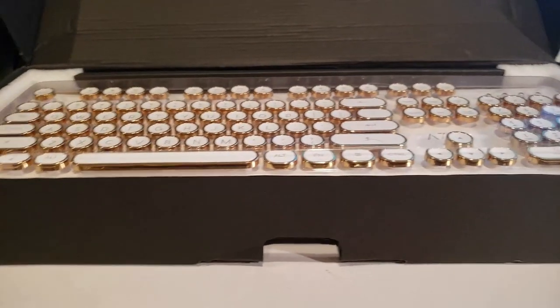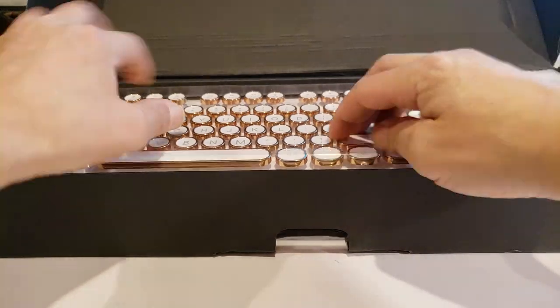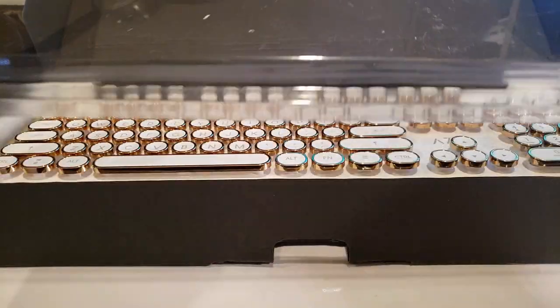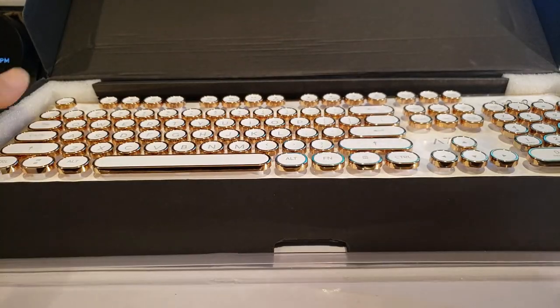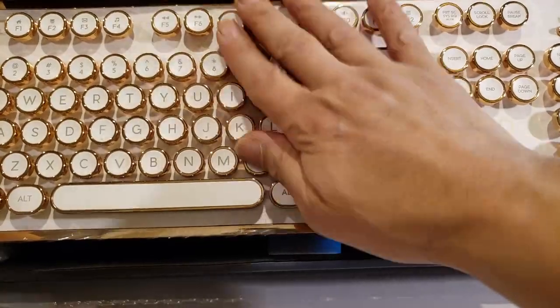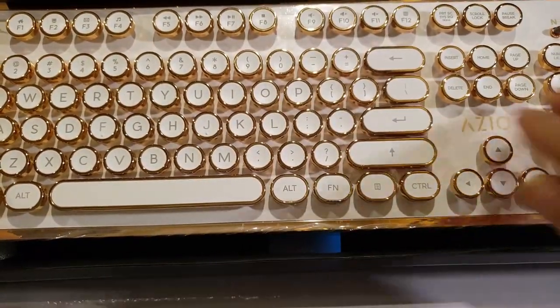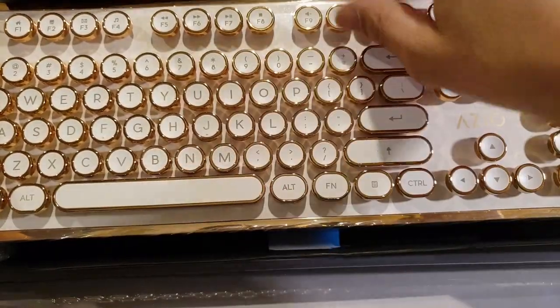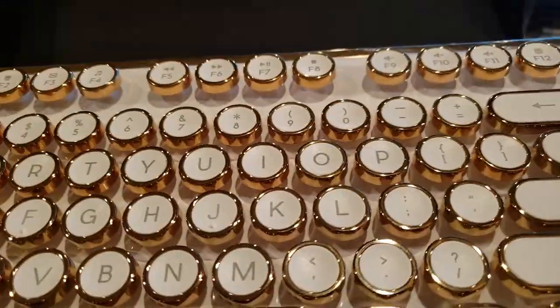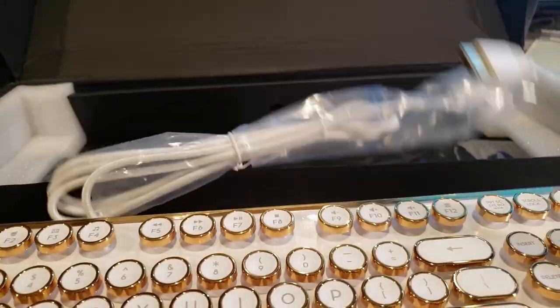All right, so let's take it out of the box. It has a cover, a plastic cover. Taking it out. And that's the keyboard itself. Feels really nice. Okay. Oh, it's heavy too. Wow. It's a lot heavier than the keyboards in this day and age.